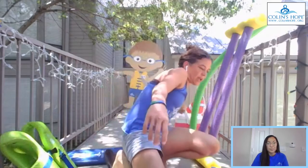Another thing I found around the house is a cooler. Coolers float. So you can potentially, if you have a cooler that has a top that is on there, that might be something that you could throw that floats to someone.